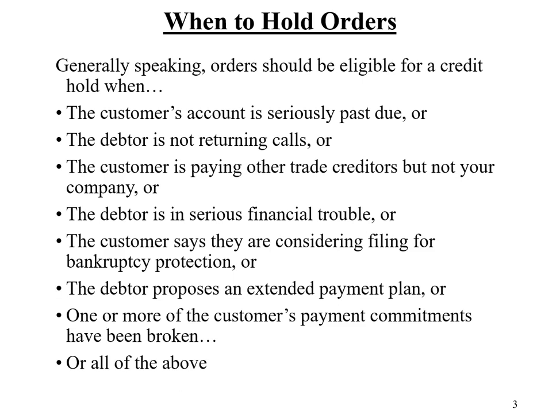Another scenario in which a customer would be eligible for a credit hold is a situation in which you have tried to reach out to the customer on more than one occasion, and for whatever reason, the debtor company is not returning your messages. Another issue that might result in a credit hold is a situation in which you learn, for example, in an industry credit group meeting, that one of your customers is paying other trade creditors but is not paying your company.